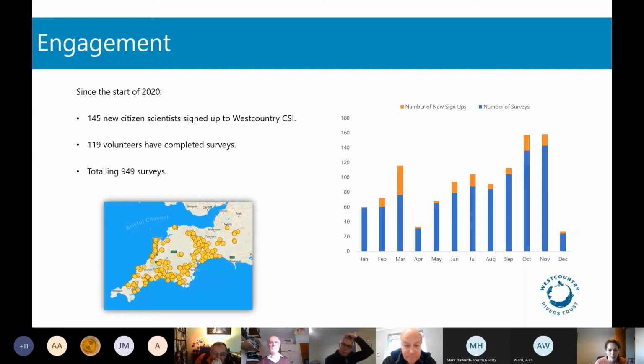And down there is just a little map of all of those. Sorry, as Simon mentioned, this is the 4th of December I took this data, so it's not quite the whole year. So you can see that December's very, very small. I'm sure that will grow towards the end of the month.